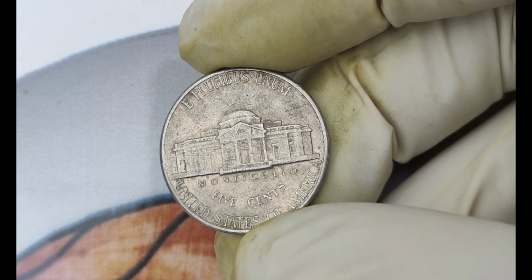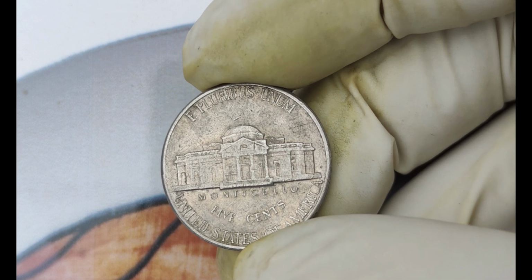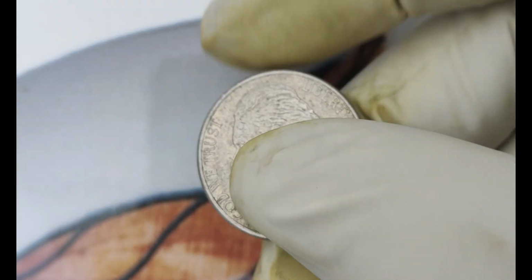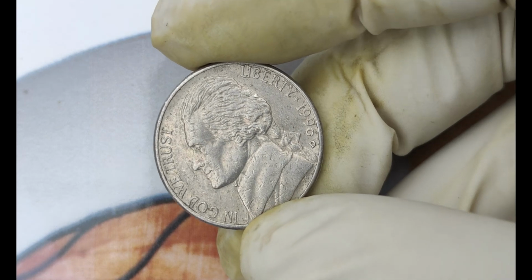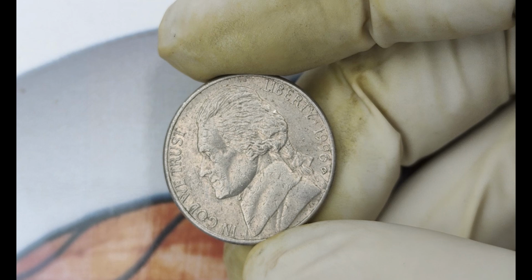Today, we're diving deep into the 1996 D Mint Mark Jefferson nickel. I'll tell you why this coin is special, what to look for, and how one of these coins could make you a millionaire. So, stick around. You don't want to miss this.